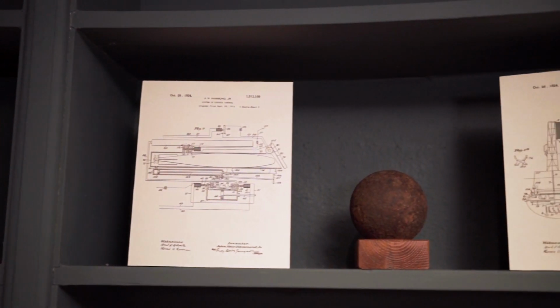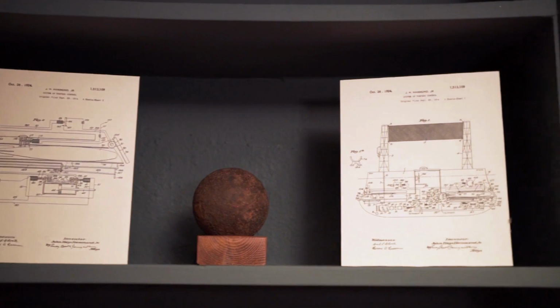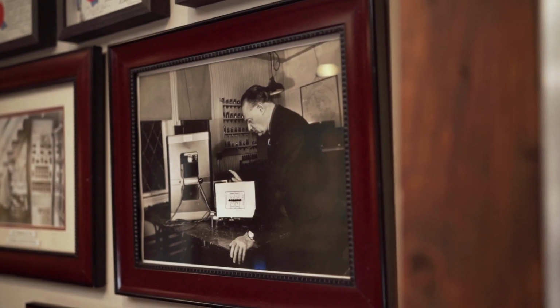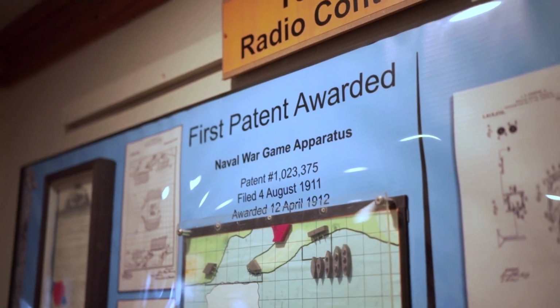He was mentored by Thomas Edison. He met him at the age of 12 when he toured his laboratory with his father. He also was taken under the wing of Alexander Graham Bell in college while he was studying at Yale. He even worked with Nikola Tesla.